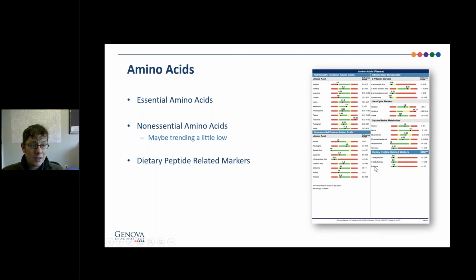Those look okay as well. They're not all below detectable levels. They're not all shifted all the way to the left-hand side. So I might inquire what the overall protein intake is, but this might actually be more of an indication for just some digestive support to help make sure that the protein this patient's eating is resulting in adequate amino acid levels.